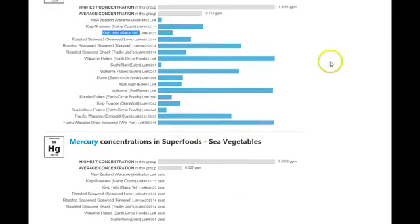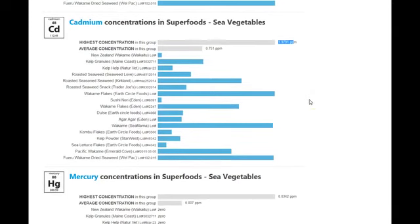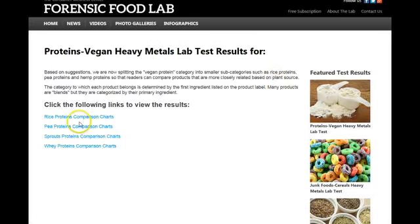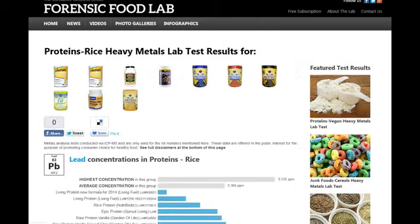In any case, you notice the cadmium levels here are quite substantial, 1.9791, almost 2 parts per million cadmium. Now, what's interesting is we do tend to find substantial levels of cadmium routinely in sea vegetables and seaweeds. So this is not unusual, and as you can see from the chart here, quite a few products had these, or near these levels of cadmium. But it's also interesting to note that we've actually found higher levels of cadmium in rice protein products. I'll just show you real quick here.